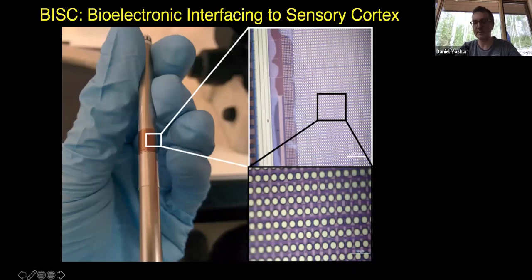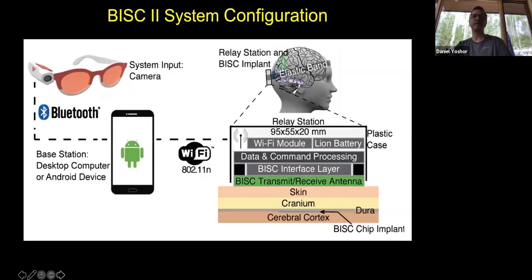But from a safety perspective and an early feasibility testing perspective, and perhaps a long-term viability perspective, there are some real advantages to working on the cortical surface. And this is a little cartoon showing how we hope to advance from a BISC-1 module, which has 64,000 electrodes, up to BISC-2, with the ambitious goal of 1 million electrodes.